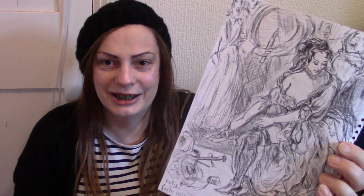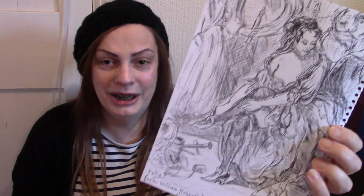Again, I just felt compelled to draw the other figures in the scene as well. It's only a sketch and a lot of it's out of proportion, but it's good practice. It's all practice.